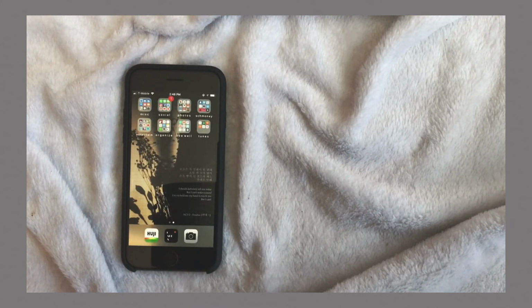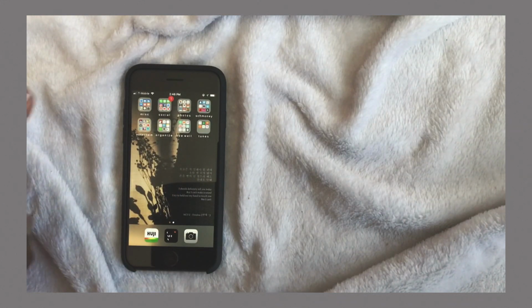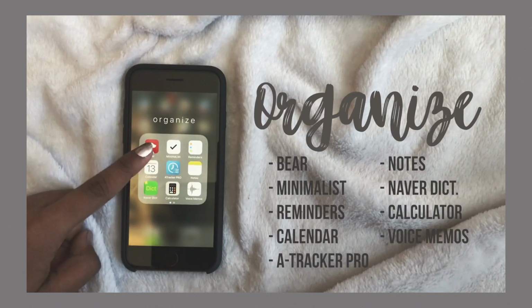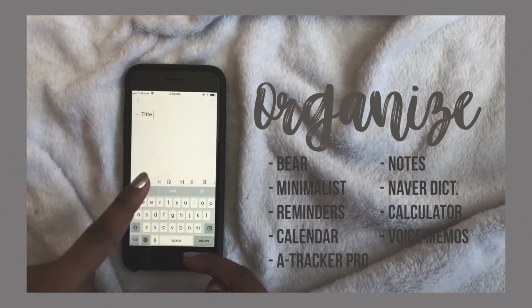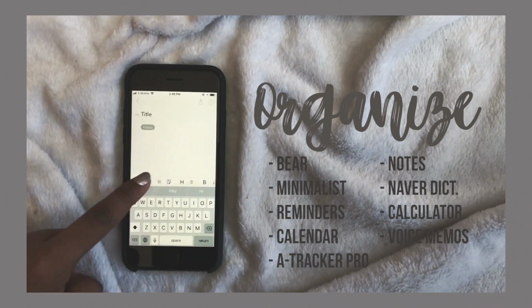So now we can look at the Organize folder. This folder is filled with things that help me get my life together, or try to anyway. The first app I want to show you is Bear. Bear is a really good note-taking app that is so simple to use, but so effortlessly organized.